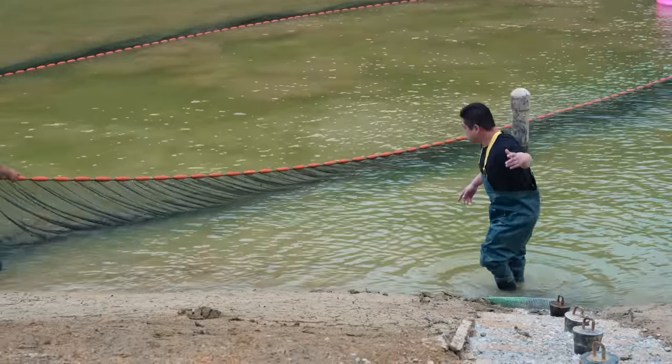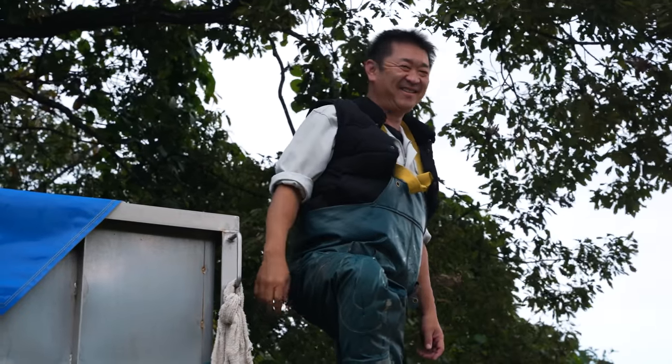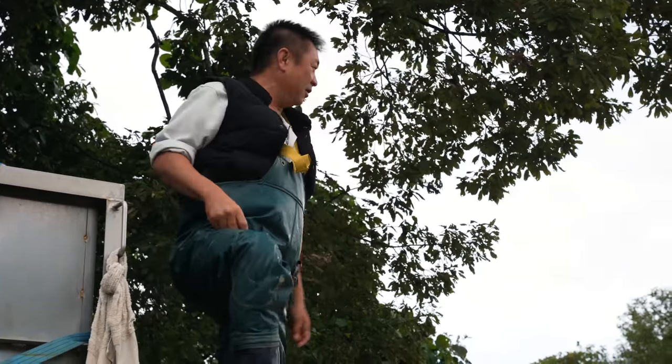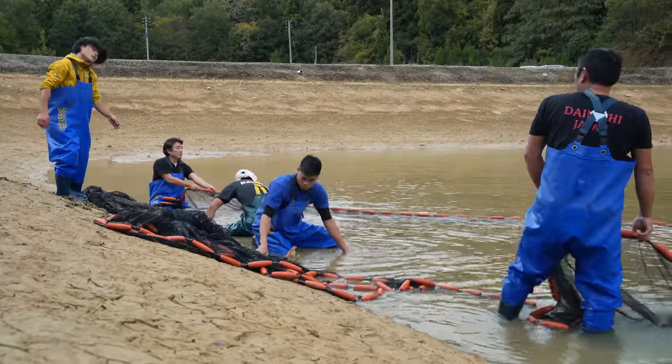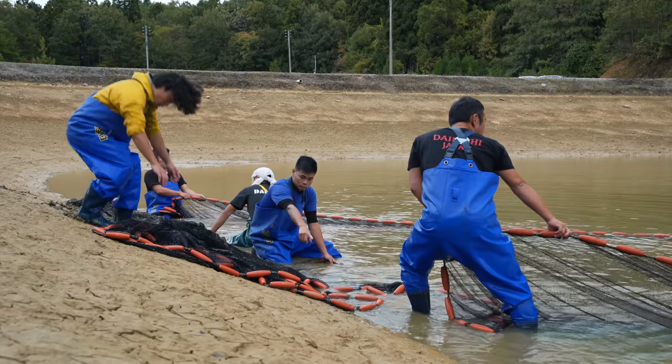The Dainichi Koi Farm is one of the largest koi breeders in all of Japan. Running the farm successfully requires discipline and care. Fortunately, you can leave that to the Japanese, who are known for their hard work. The brothers give instructions here and there to make the work as easy and safe for the fish as possible.